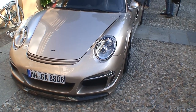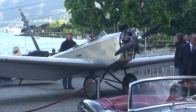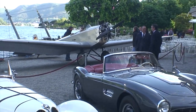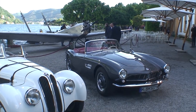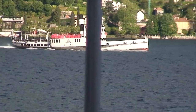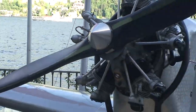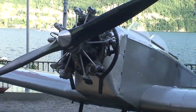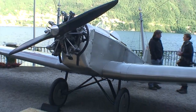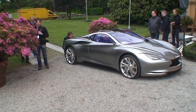In the hood, and you get a lot of interest. Nice scene out here. The airplane and the two cars. You got the classic boats on the lake, and you got the classic airplanes here on the shore. Magnificent. Enough of this. It's bright and early Saturday morning and the cars are setting up.